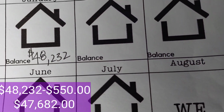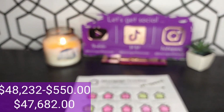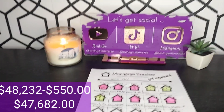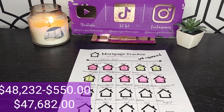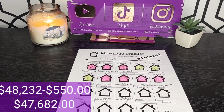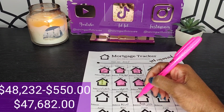So we're down to $48,232. Yay! I feel like that's a great accomplishment, especially with all the other goals I had set. And originally, my goal was to pay the $81,000 off in 1 year.